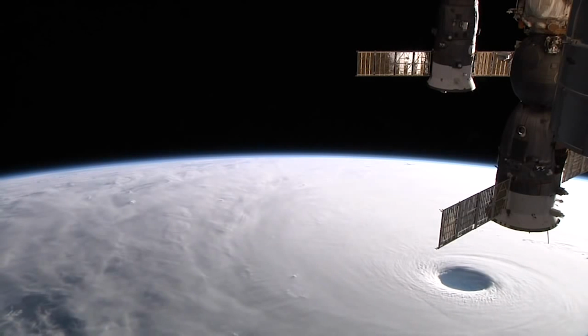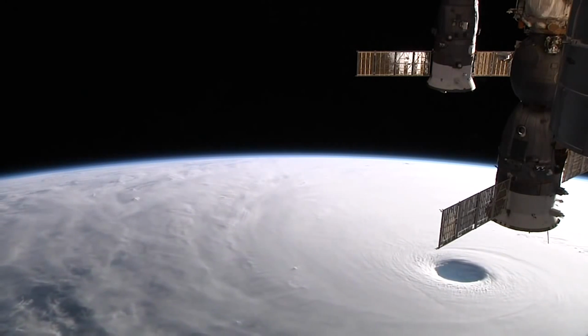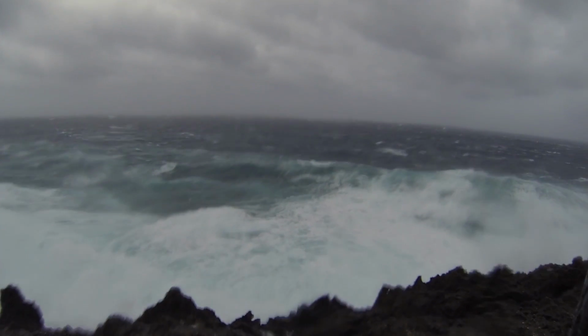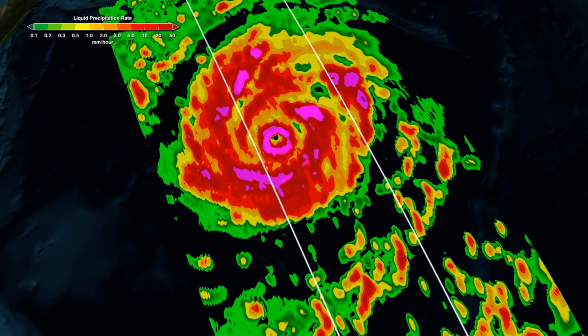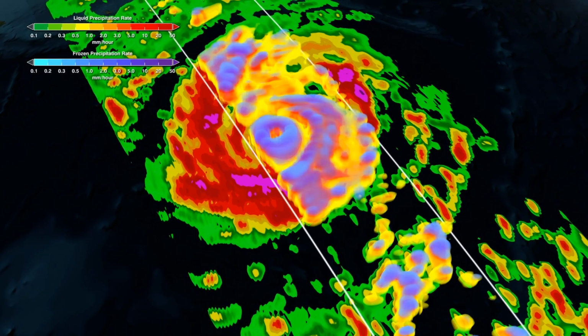Not long after its launch in 2014, the GPM core satellite captured Super Typhoon Vongfong as it headed for Japan. Super Typhoon Vongfong was one of the first Category 5 intensity cyclones that GPM was able to observe. The radar data revealed a clear eye wall with bands of rain encircling it, forming a secondary eye wall. GPM was able to observe Vongfong as it weakened.